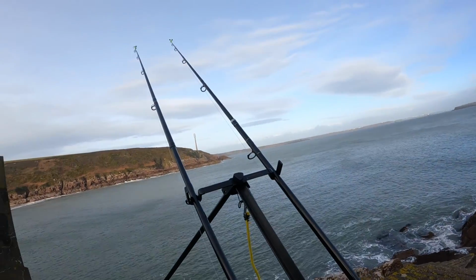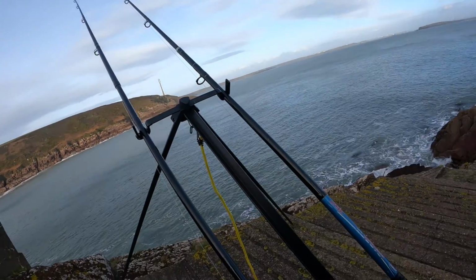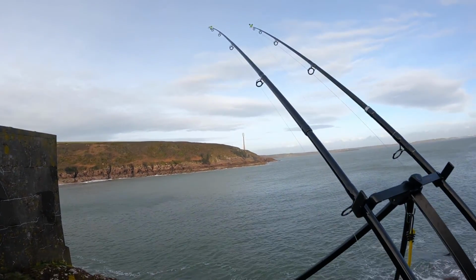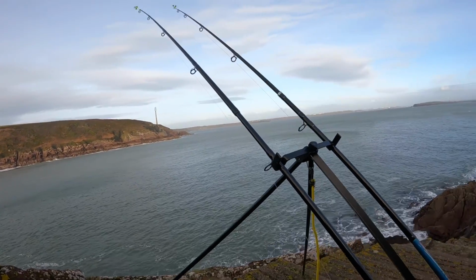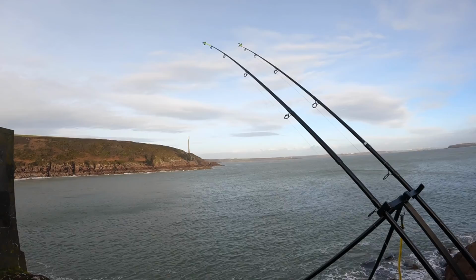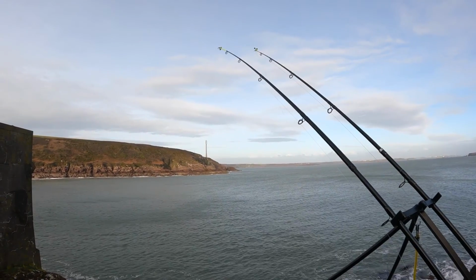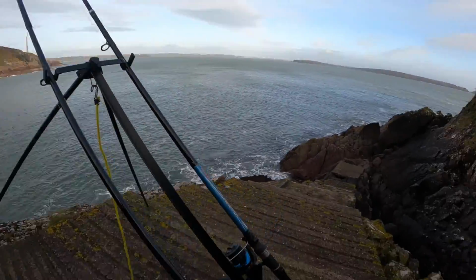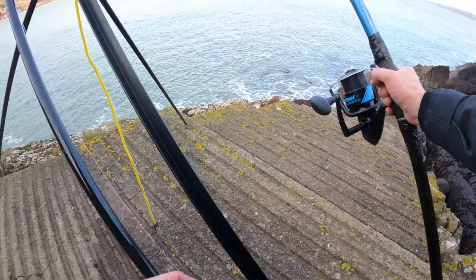There you go. So on this rod, we've just had our first bite. Oh, I hope he's still on. It was a nice take as well, but I missed it putting the camera away. So if it goes again, I think we'll take him. Do you know what I think we'll do? I think we'll strike into it.